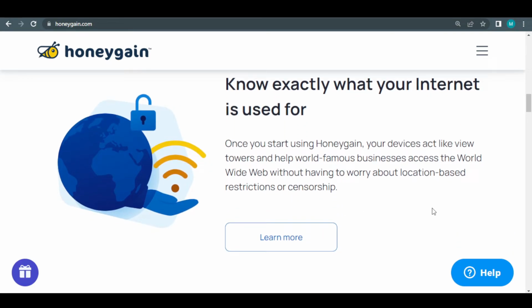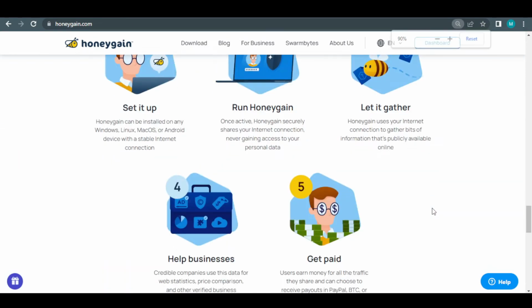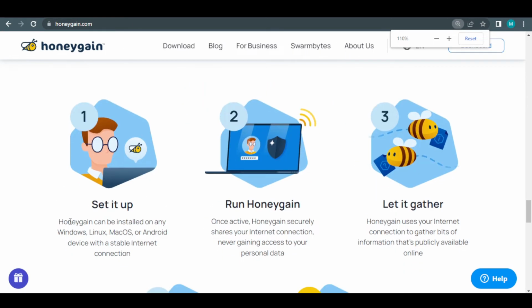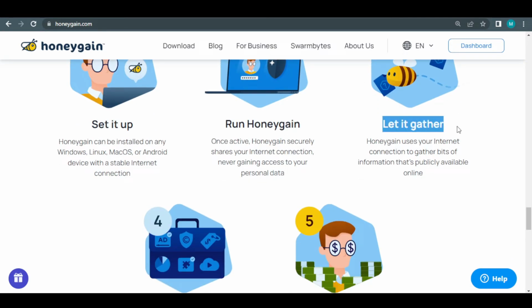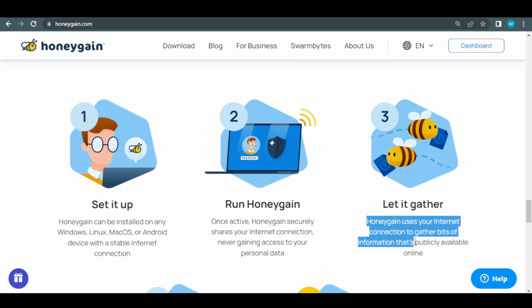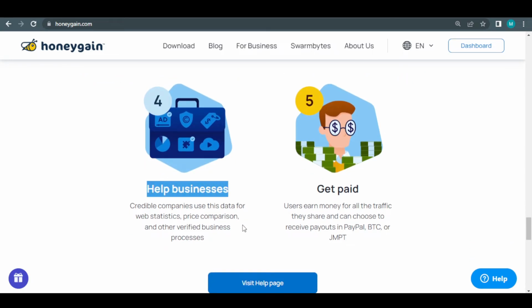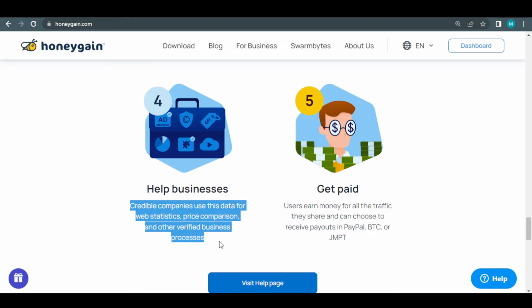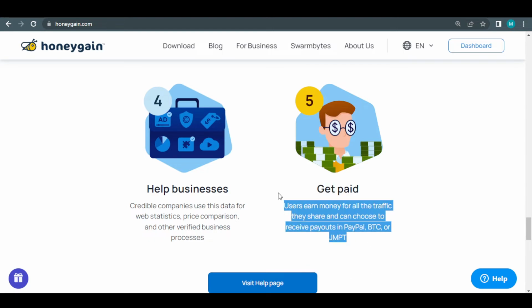This is how the app or website functions. Set it up. Honeygain can run on any device that runs Windows, Linux, Mac OS, or Android. With a consistent internet connection, Honeygain runs. Honeygain secures your internet connection once it is activated. You will never have access to your personal information. Allow it to gather. Honeygain makes use of your internet connection as well as publicly available information. Assist enterprises. This data is used by trustworthy businesses for online statistics, price comparison, and other validated business processes. Get compensated. Users can select between receiving rewards in PayPal or Bitcoin for all of the traffic they provide.